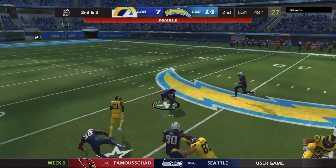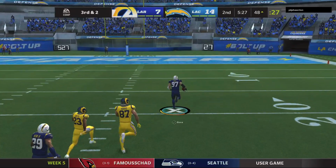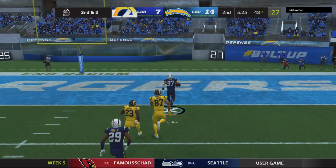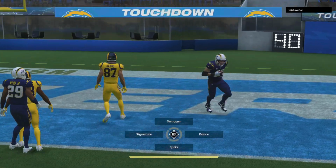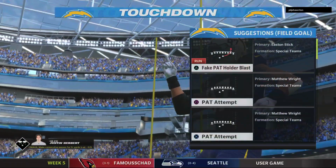Oh, he tried to pitch it, and the ball's loose. And picked up by the Chargers. 20, 10, and he takes it back to the house. It's a fumble recovery and a Charger touchdown.